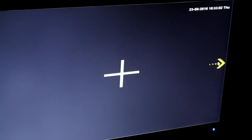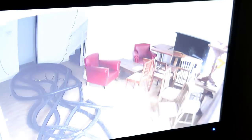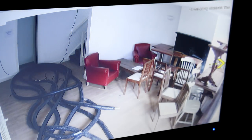So let's go for camera six. There we are. This is downstairs. So this is one of the cameras that allows us to look at what's going on in the other room downstairs. Of course, it's a jumbled mess at the moment, but you can see how much space we've got. There's a lovely fireplace in there as well. And these are all the beer pythons waiting to be installed.